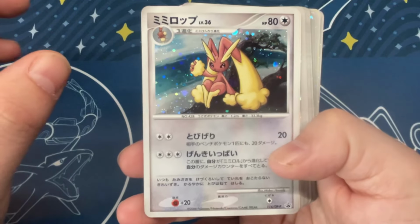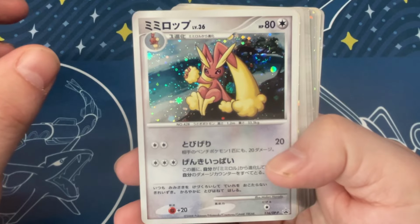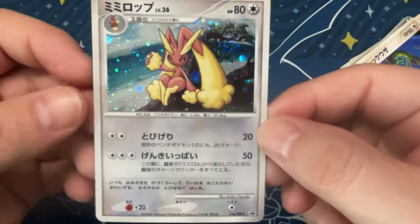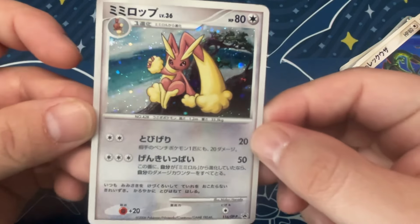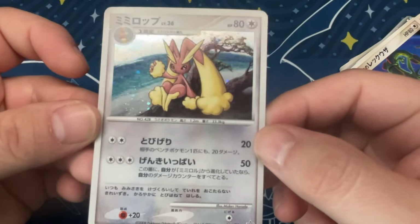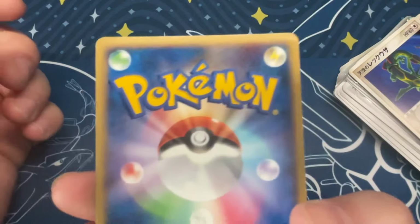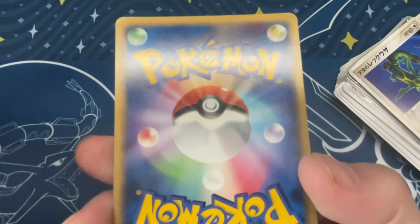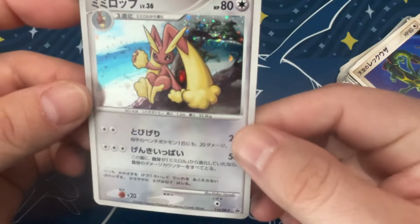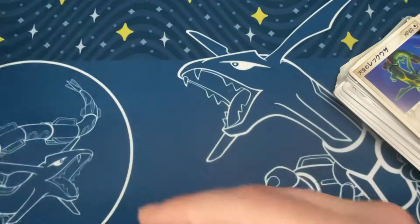But we got Lopunny. DPP, this is a card exchange promo. This one has a crazy swirl on it. 1 copy of Lopunny. Yeah, that's a really nice copy. Condition-wise, though, got some silvering on the border. And the back, unfortunately, is not super clean. But man, that's a nice foiling on that one.